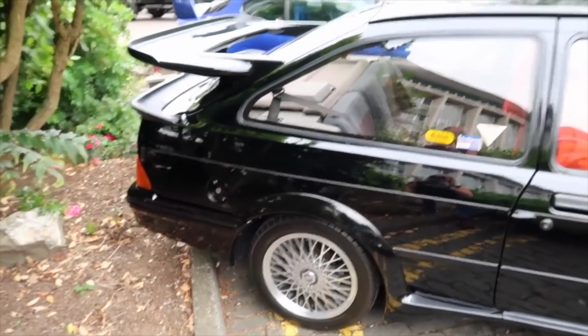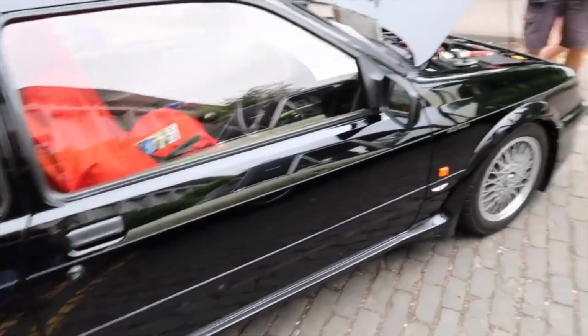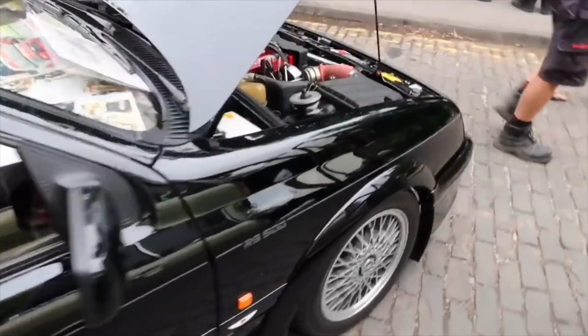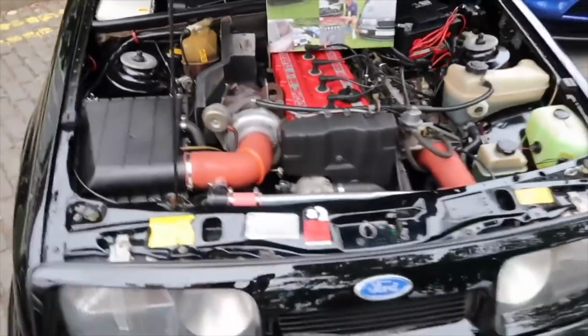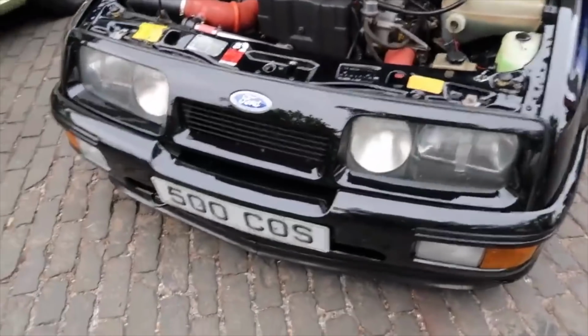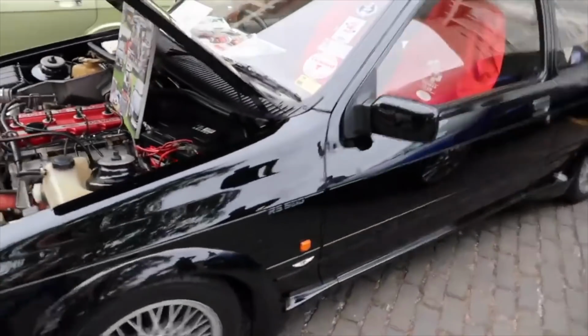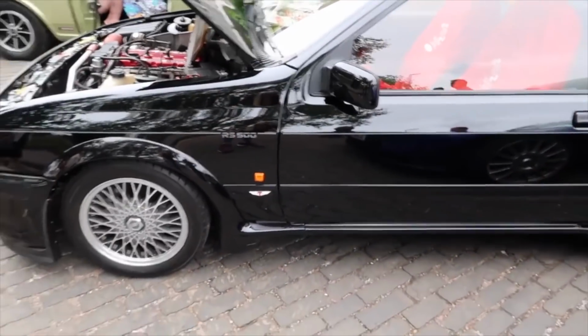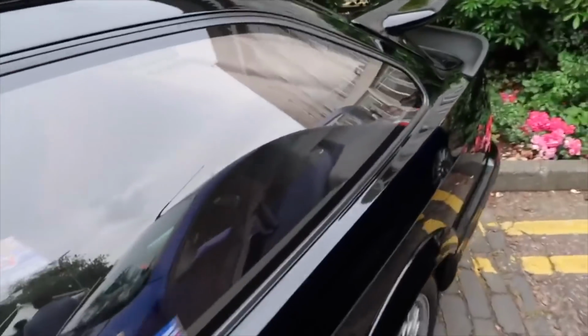So we've come back, now there's less people around it to look at the RS500. I've just been speaking to the owner, he's had it 24 years and it is an absolute credit to him. It's all original paint, it's all original car, 500 COS, the number plate. It's an absolute beaut. It's a credit to the owner. Original paint, just been detailed. Gorgeous. How many of these are there out there?